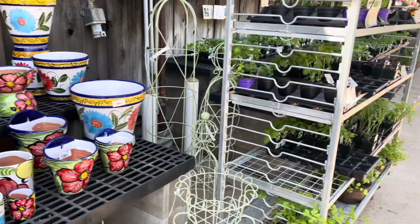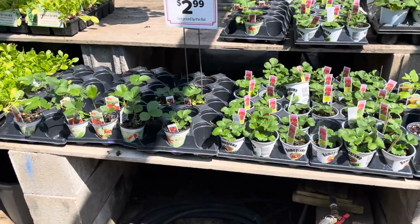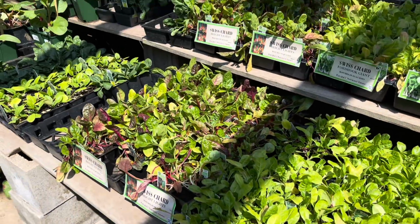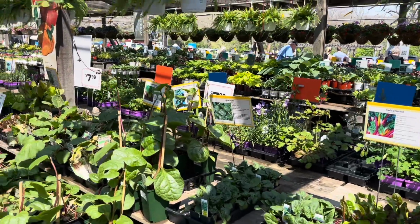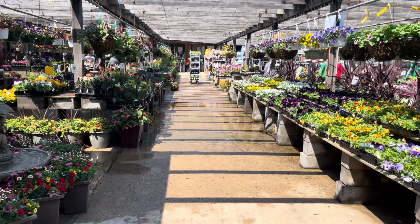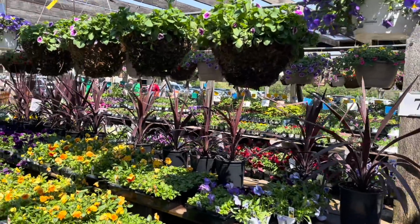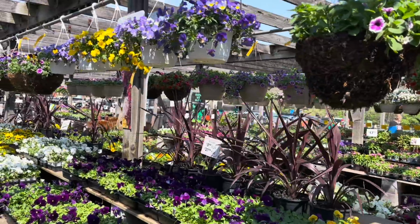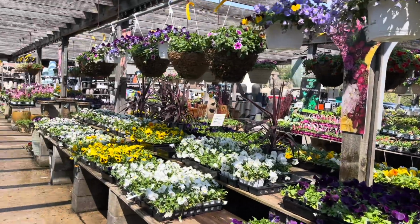Okay, my friends, this was our final stop before heading home. We were in Leawood, Kansas, and I could not resist showing you this garden center. Look at all these plants. So this is technically a 6A, but more things are out than our garden center has back in central Illinois, that's for sure. Look at all these beautiful hanging baskets, and look at those spikes. You guys have 4 spikes still in the basement. I'm so excited to bring those out.